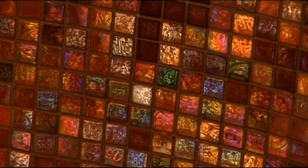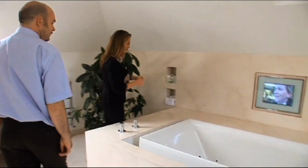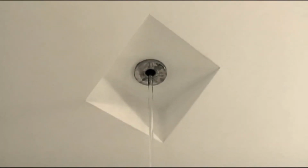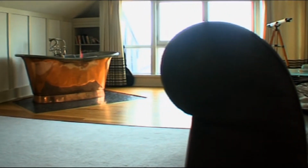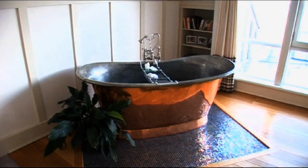Colours are gorgeous, absolutely. And here we have a very interesting bath. It's great with the television, etc., isn't it? Yeah, this is a Kohler overflow bath. Water is fed from above. So it's quite surprising at the end of the bedroom to find this large bath. It's a bateau-style French bath, and it sits on a pearlescent mosaic frame.